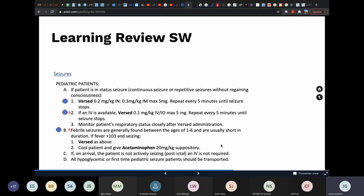So this is our protocol. If the pediatric patient is in status, the recommendation that we have is 0.2 milligrams per kilogram intranasal, with the option to do 0.3 mg per kg IM. And if an IV is placed, it's 0.1 mg per kg IV or IO, with a max of 5 milligrams, repeated every 5 minutes. So this kid appropriately was given 1 milligram. She is a 10 kilogram patient, so 1 milligram was appropriate. The subsequent dose of 2 milligrams is not based off of or guided by our protocol.